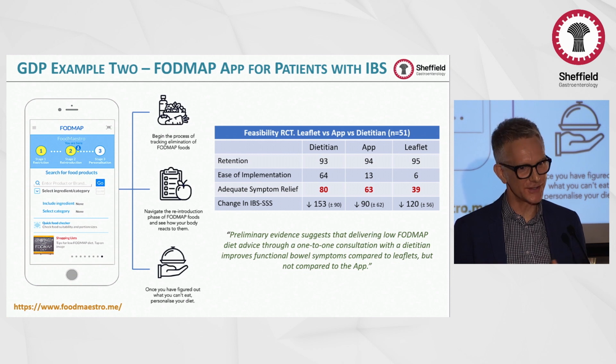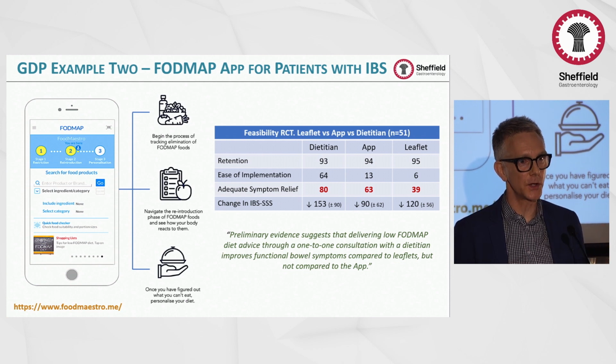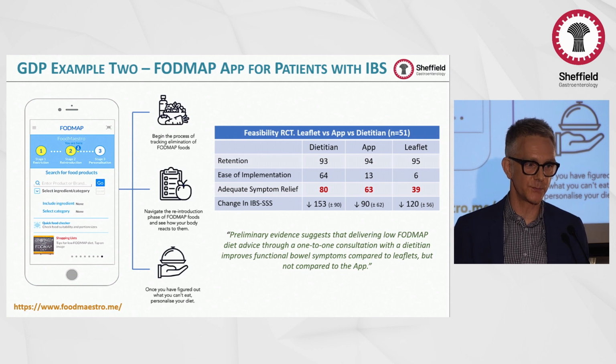And again, as a dietitian who's delivered this approach for many years now, I would say patient selection is crucial here. Patients need to actually have IBS defined, so we need to eliminate those alarm factors potentially.